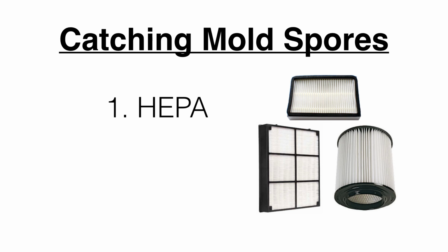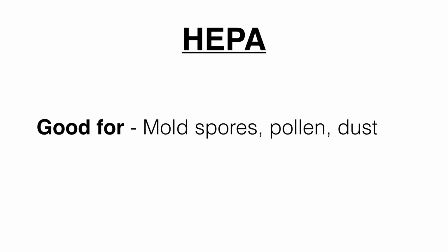To catch mold spores, you basically have HEPA, which is like a cloth filter. You also find those in the car, as the car air filter, and also the oil filter as well. So it's going to catch mold spores. It's also going to catch pollen and dust. So HEPA is really the best form of cleaning particles from the air.